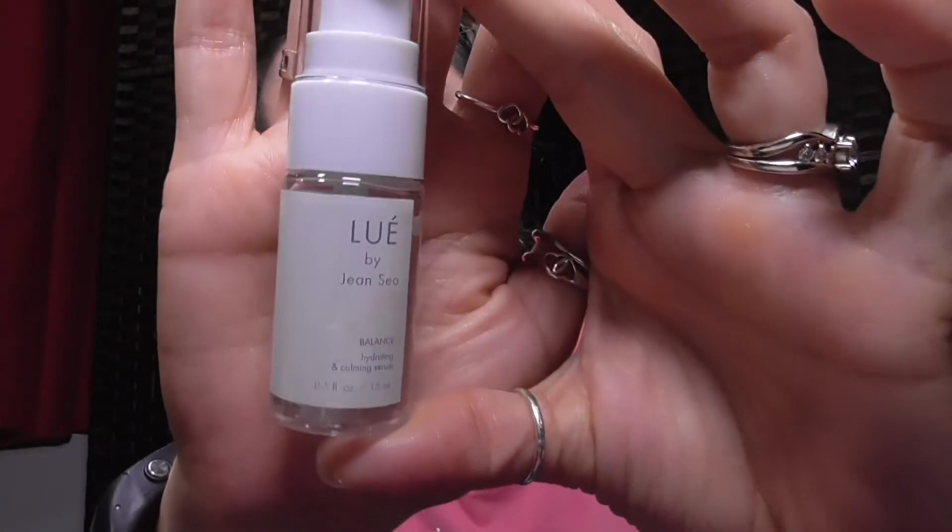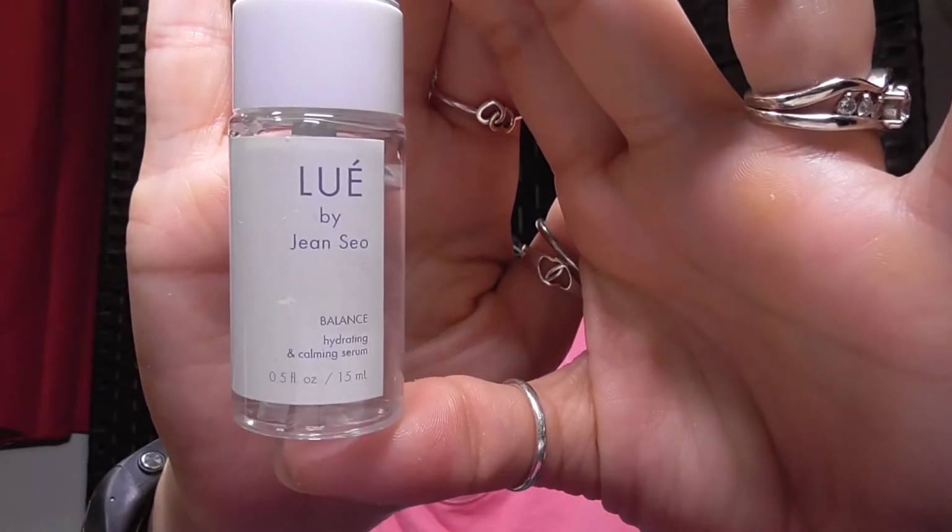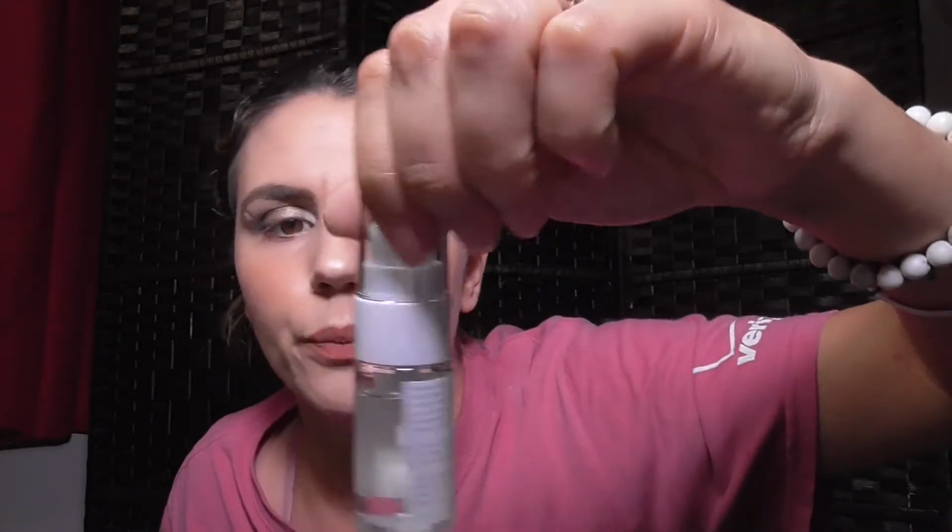I like it. So what do you guys think up to now? 3 products, and all of them seem full size. I like this. Look at this. This one is Lou by John Seal Balance Hydrating and Calming Serum. Oh, I need it. I need it for my nerves. Is there an option instead of like for the face, for the nerves? Here you go, guys. And this is a decent sample size. It's 15 milliliters, and it has like that little applicator. I actually like the little bottle of it.